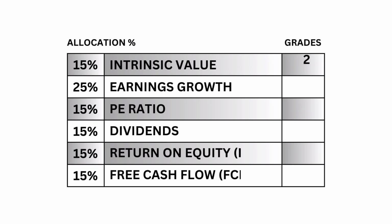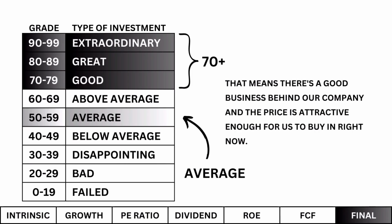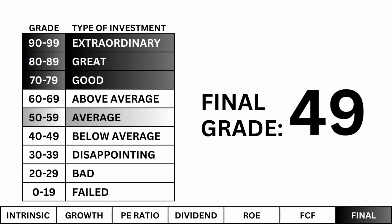Before we get our company's final grade, here's a grade recap of the metrics we've covered. I'm looking for a good company or better. That means there's a good business behind our company and the price is attractive enough for us to buy in right now. What I see is an average investment based on these grades. You could buy the stock now or wait until the business gets better or the price drops.